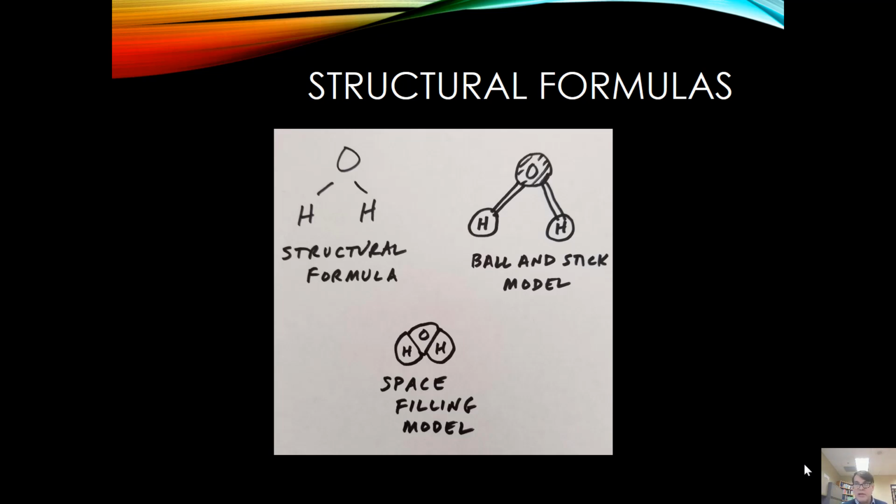Ball and stick model is like you might find in a classroom. The teacher has a little ball and stick, like Legos for atoms. And then a space filling model doesn't have the bonds. It just kind of shows them clumped together. So there are 3 different ways. There's also a perspective model that Brown, Burston, LeMay, and the other one, Murphy, talk about, but I didn't draw that. Okay, well, this has been a brief introduction to molecules.